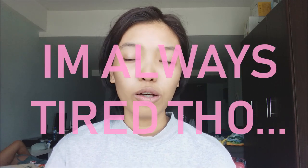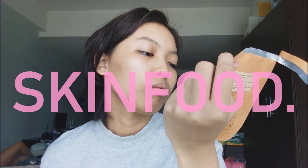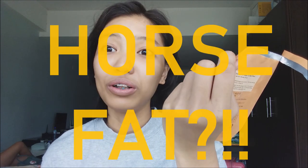But if I'm really tired and I went somewhere or I'm gonna go somewhere, I usually put face masks on. So I use this. This is Skin Food horse fat mask sheet. It's a skin brightening and anti-wrinkle face mask. So I just use this. It's already open. So I put that next and then leave it on.